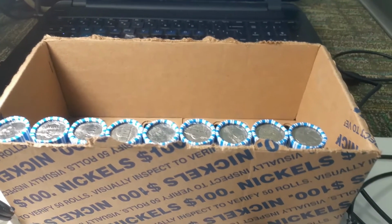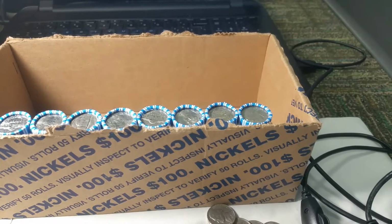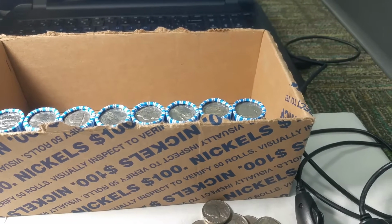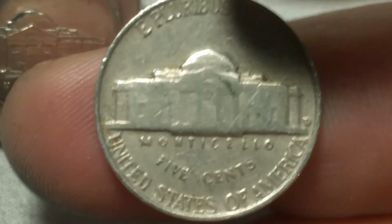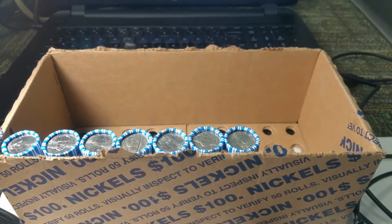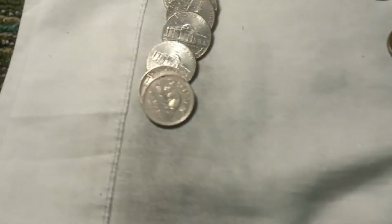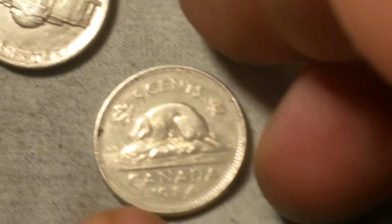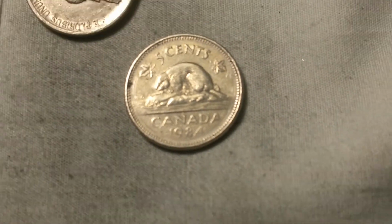I just cracked roll 41. Wait a minute. Oh, 40. And we had another ender. This time it is a 1954 out of Denver. I must have had a brain fart on that last one. That was roll 41. I'm on roll 43 now, and we're going to have foreign number 3 of the box, and that is a 1984 Canadian.